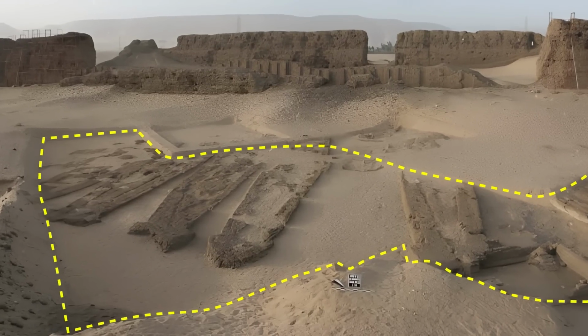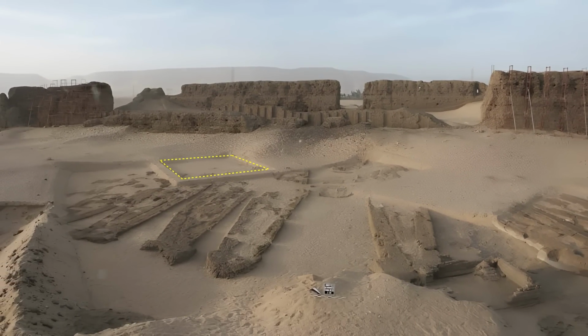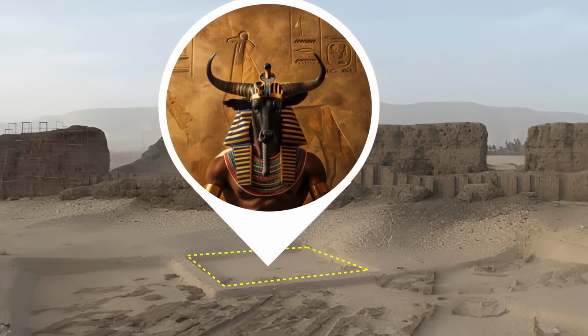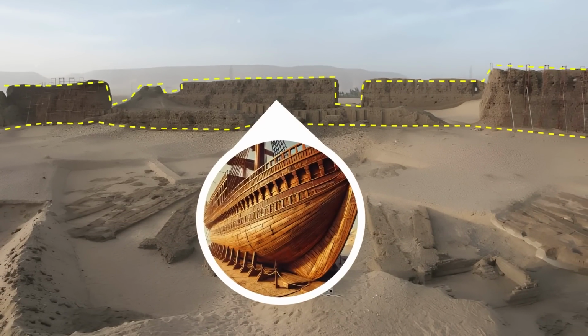Studying the area around the ancient fleet provided more answers. Scientists discovered a mud brick structure where Egyptians worshipped the pharaoh. Its approximate date of construction matches that of the wooden boats. The same bricks out of which this building was made were used to encase the fleet.